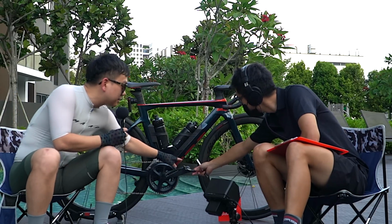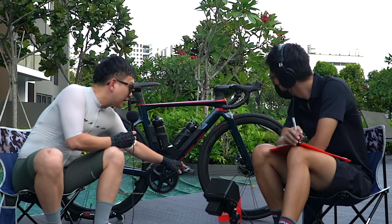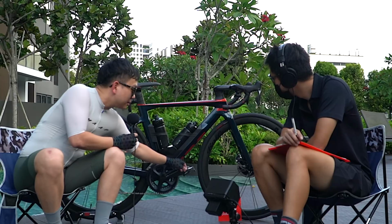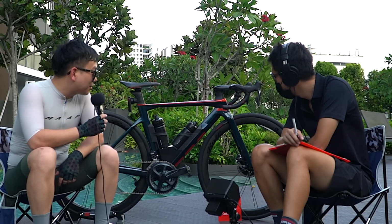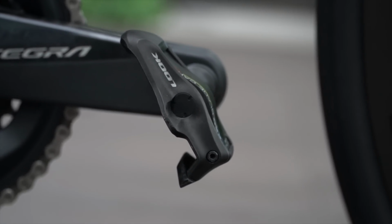And what's interesting about this is there's no tension spring. So you want to have a tension edge. This Look Keo, they give you this whole blade, and then you change this for the tension. So it's quite interesting because with Shimano, you just have to use your Allen key to tighten it and loosen it.